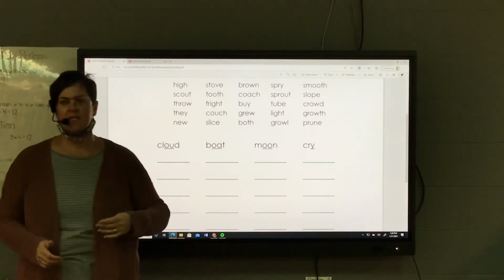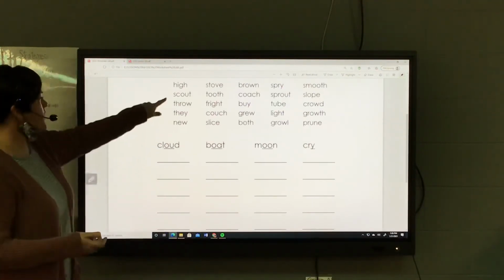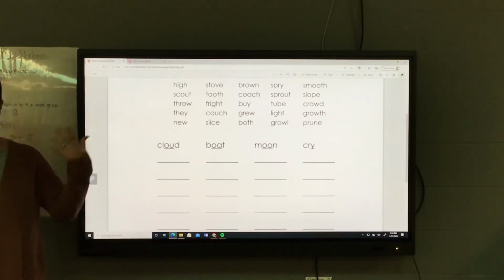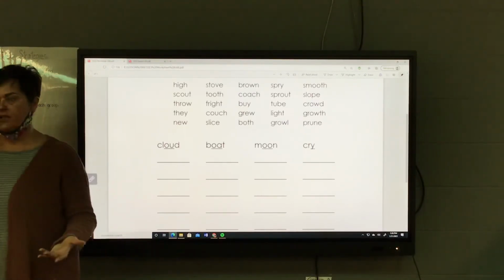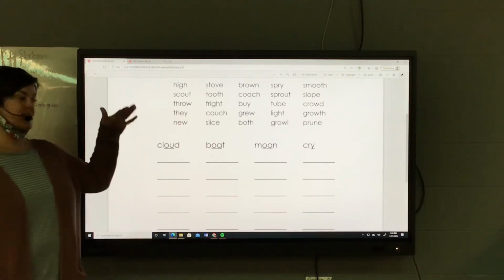Now let's look at this next word. Anybody know what it is? Scout. What is that vowel pair saying? Ow. Which word down here is also saying ow? Wow. Cloud. So where are we going to write scout? Underneath cloud. All right, write it and then cross that one off.